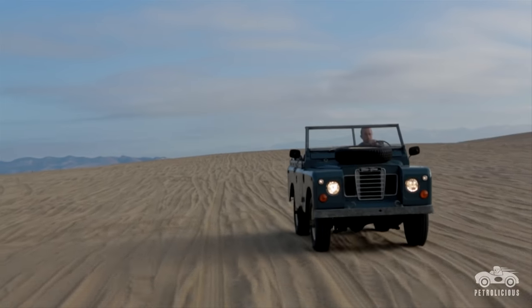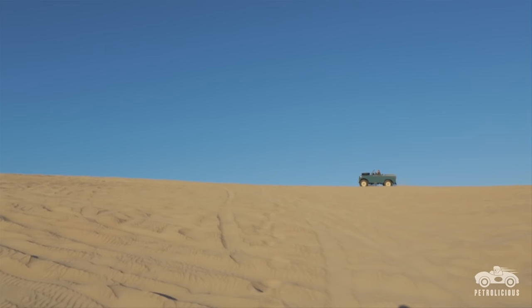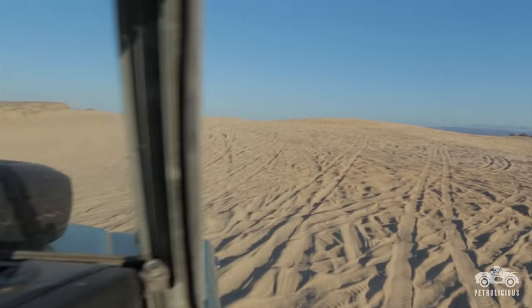Expected to move from point A to point B. I don't really care how long it takes, so it drives fantastic. Maximum speed is about 50. There's definitely a point where you don't want to go any faster in these trucks.